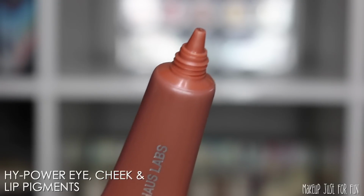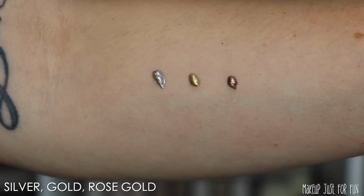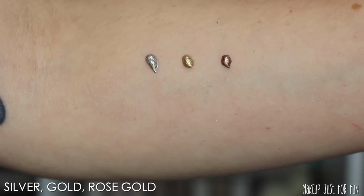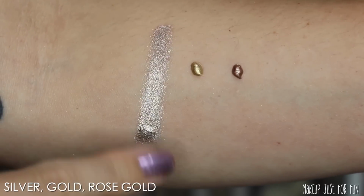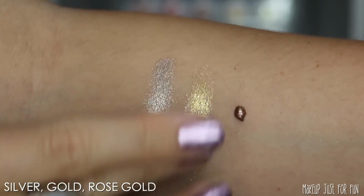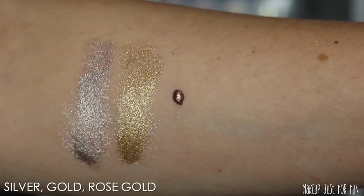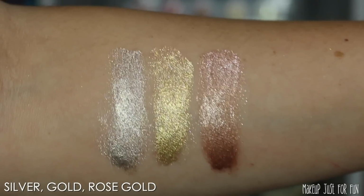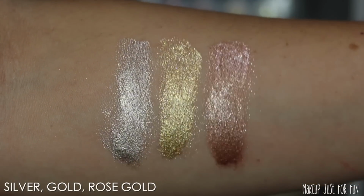They do come in just this very straightforward little tiny squeeze tube. Don't really mind the packaging. I don't need a very convoluted packaging for a product like this. I have 3 of the shimmer shades. I'm going to show you these pigments in this live swatch format, and then we're going to go back and check on them again later once they are dried down.